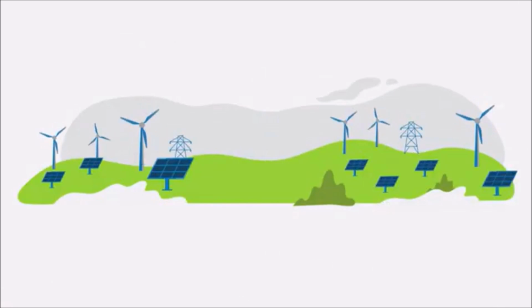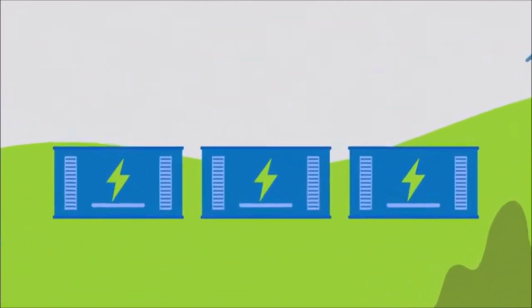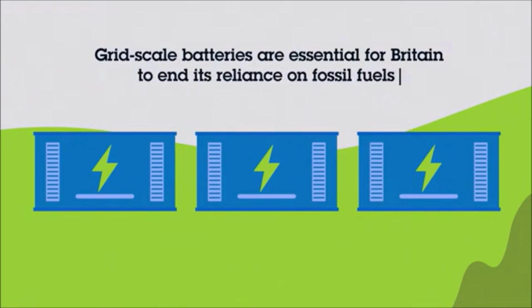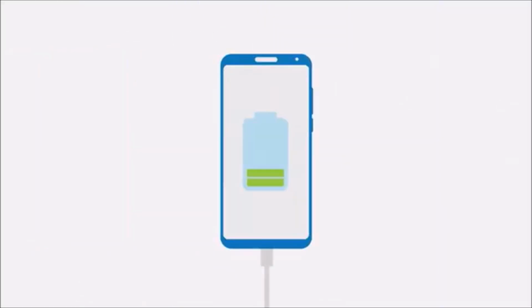To make the most of renewables at all times, we need to smooth out the energy output so that we're not wasting power. This is where batteries come in, storing green energy that isn't needed at the time of generation and saving it until it's called upon. They are an important part of a modern national grid and essential for Britain to end its reliance on fossil fuels. How does battery storage work?